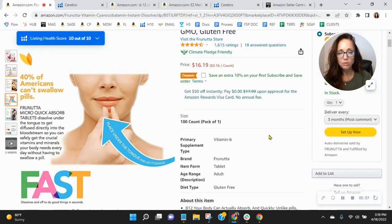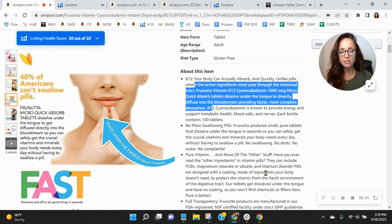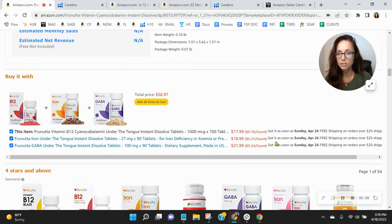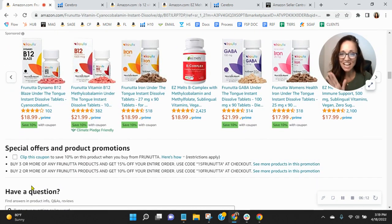Now, I love that you're brand registered. Great job there, and wonderful job on your About This Item section. I do recommend some defensive advertising so that you can prevent people from advertising on your own brand. Just like you've done down here. Well done. That is good.